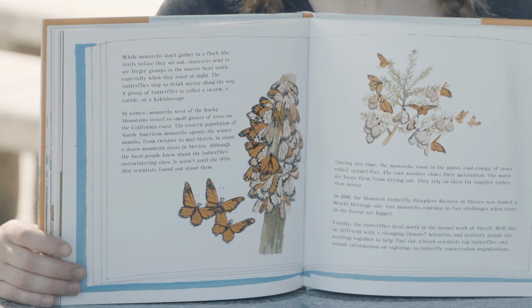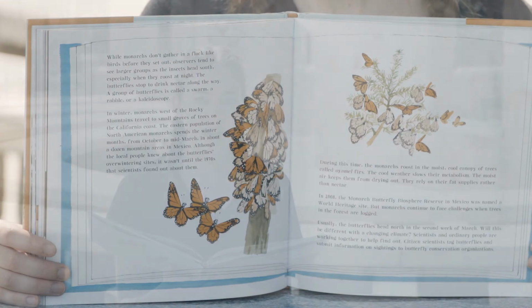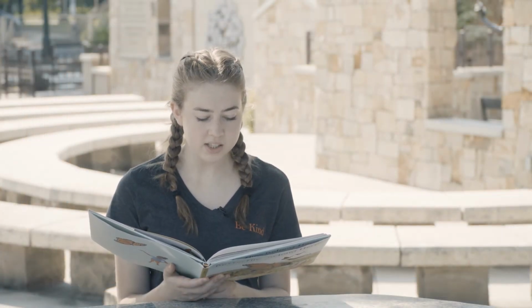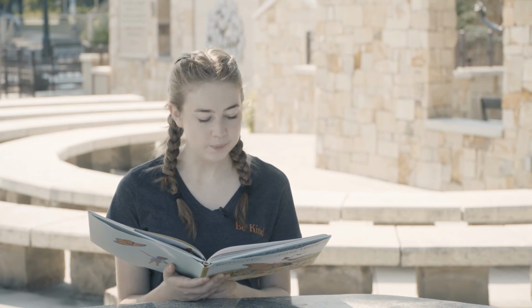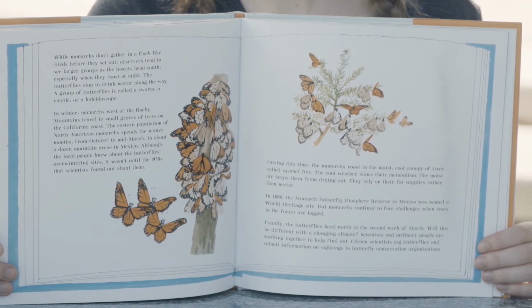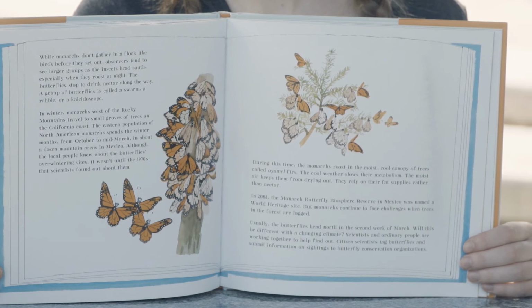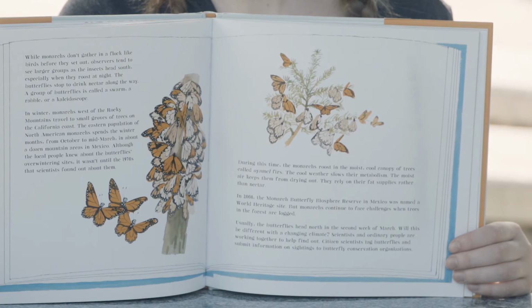In winter, monarchs west of the Rocky Mountains travel to small groves of trees on the California coast. The eastern population of North American monarchs spends the winter months, from October to mid-March, in about a dozen mountain areas in Mexico. Although the local people knew about the butterflies' overwintering sites, it wasn't until the 1970s that scientists found out about them. During this time, the monarchs roost in the moist, cool canopies of trees called oyamel firs.